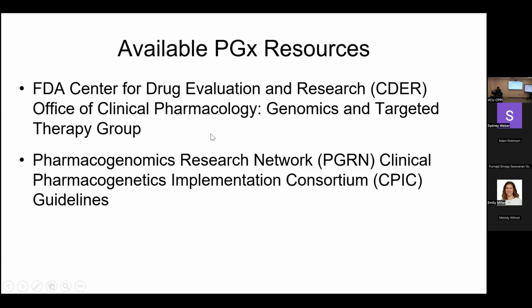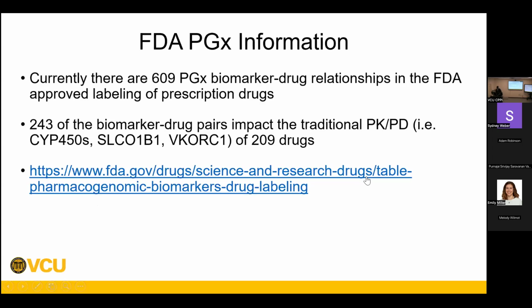And we're also going to review the CPIC, the Clinical Pharmacogenetics Implementation Consortium, which was originally funded by the NIH through the Pharmacogenomic Research Network. So at the FDA, currently, there are 609 pharmacogenomic biomarker drug relationships in the FDA-approved required labeling materials of prescription drugs. The package insert, when you're working in the pharmacy and you open a box and there's a folded pamphlet with all of the information about the drug, there are 609 drug gene pairs in those package inserts.